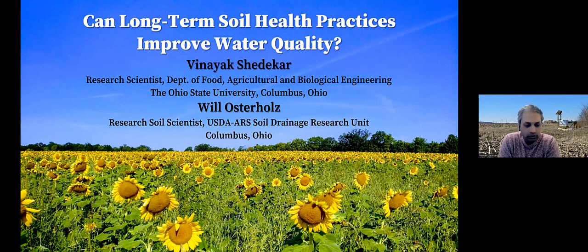The whole idea behind this work that we're doing here in Ohio was to not just look at soil health as a singular practice, but really try to relate that with the time scale at which that practice is conducted. And if there are farmers in this group who have been using no-till and cover crop practices over time, they can vouch to this: it's a very slow transition that you experience over time.